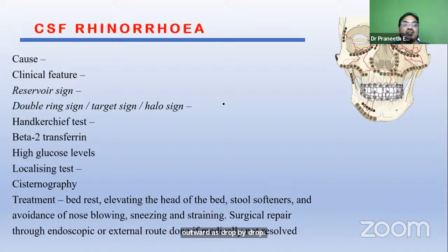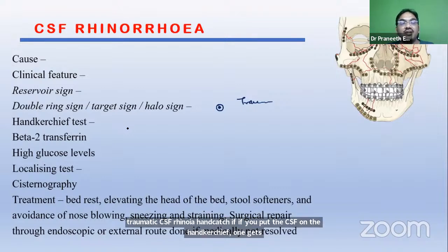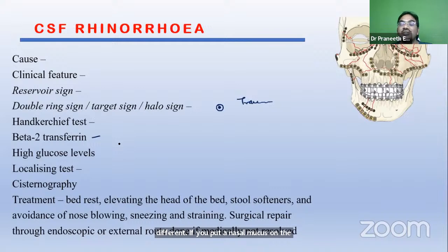And double ring sign or target sign or halo sign: in case of traumatic CSF rhinorrhea, you put a drop of CSF on the paper. So centrally, there will be a red color surrounded by a yellow color halo. So that you call a double ring sign or target sign or halo sign. Seen only in case of traumatic CSF rhinorrhea. Handkerchief test: if you put the CSF on the handkerchief, it won't get stiffened. If you put nasal mucus on the handkerchief, it will get stiffened. Beta-2 transferrin is specifically present in CSF. On laboratory testing, you can know whether it is present or not.